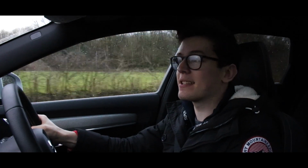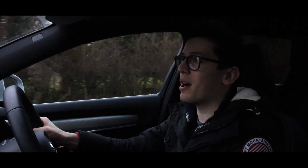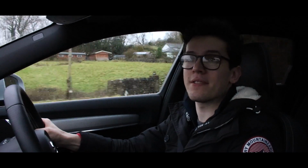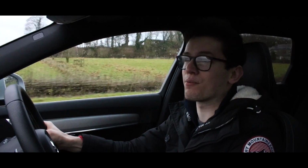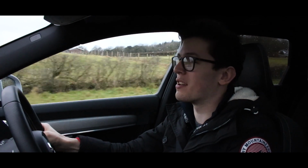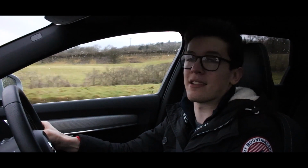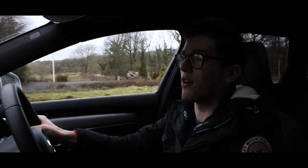So what's the V90 like to drive? Well, you might expect, because of its large dimensions, it might be quite a handful. However, it's in fact one of the most relaxing cars we've driven. The model we've got here is the D4 R-Design. That means you have a 190 brake horsepower, 2-litre diesel engine, and it's more than capable of pulling this car along.